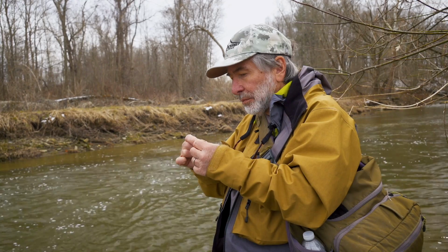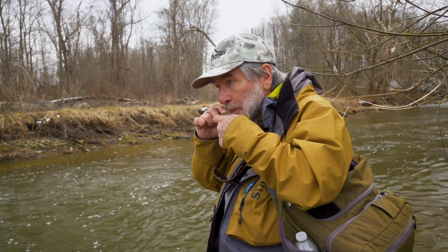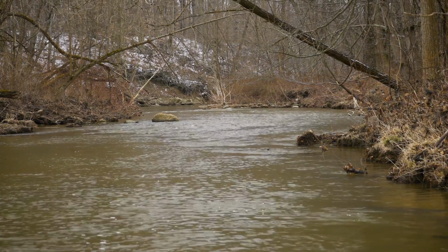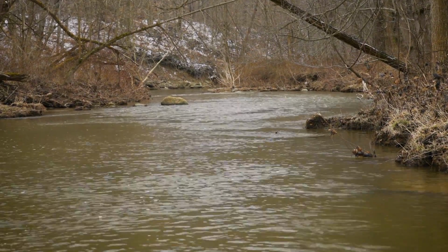So eventually cut it back out, put a new piece of tippet material in, tie 2 flies on, put the split shot on and get back to it. Your split shot is measuring the variables, which are the depth and the speed of the water. And so what you want is for it to bounce, but you don't want it to drop and hang up.